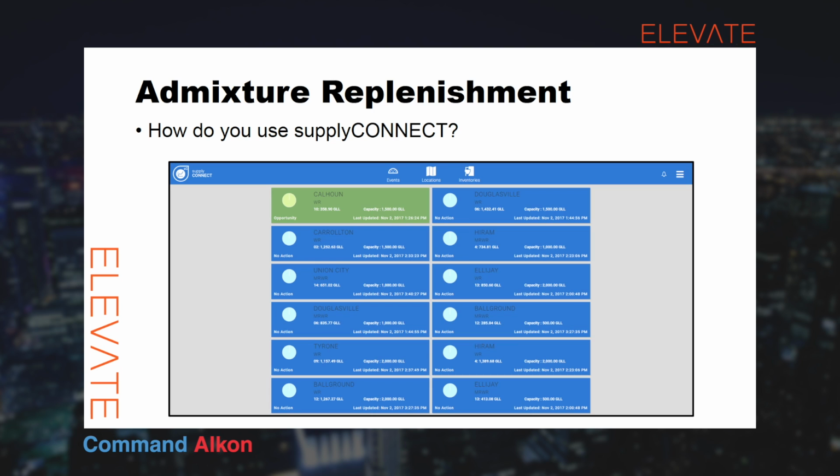So I know the plant name, the product, I have a capacity, that's what size tank I have at that facility. So for instance, here in Calhoun, I have a 1,500 gallon tank for my water reducer, and then it actually tells me how many gallons they have.